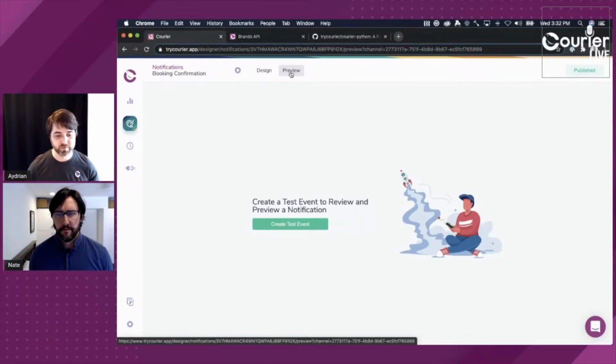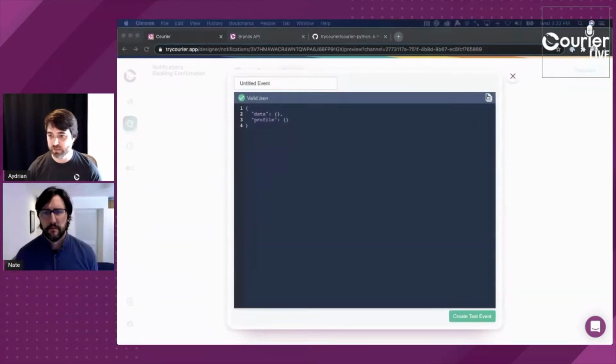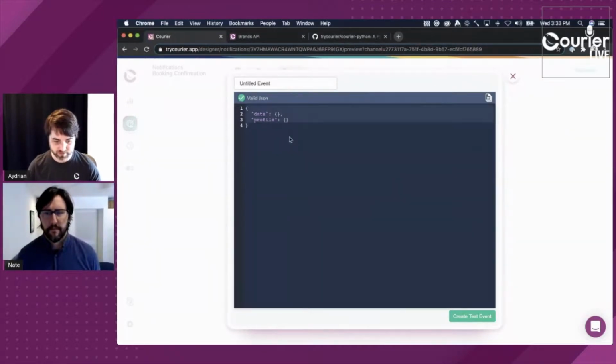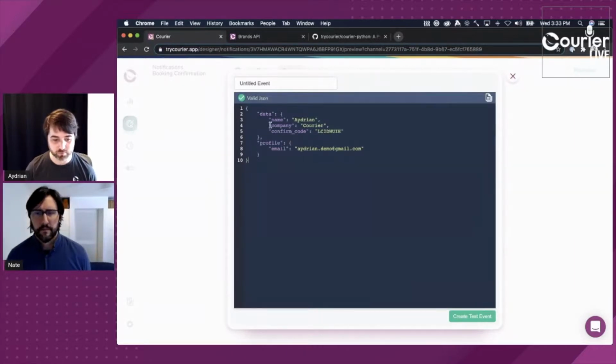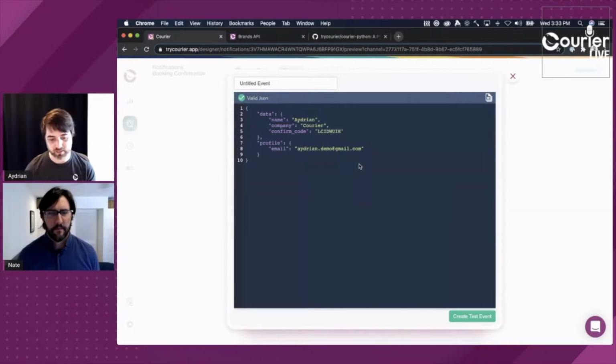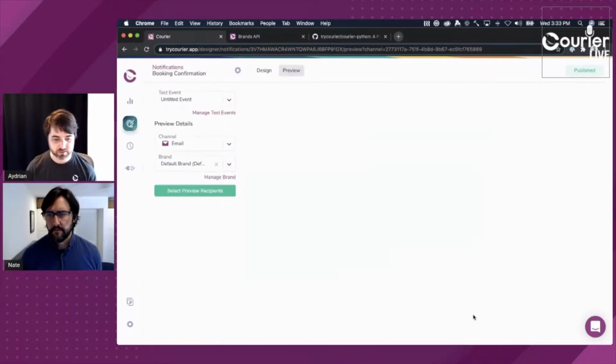And because this is our first preview and we don't have any test events, I'm going to go ahead and create a test event. I did create one ahead of time that I'm just going to copy and paste in. This is just JSON, and this really mimics what you send to the send API. So we're passing over our data that has a name, a company, and a confirmation code. And then we're sending over profile information, which has the email address for this notification to go to. So I'm going to create that test event.